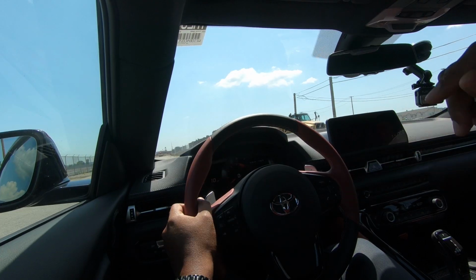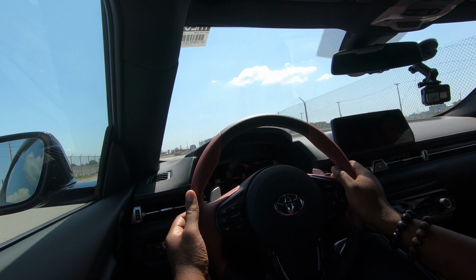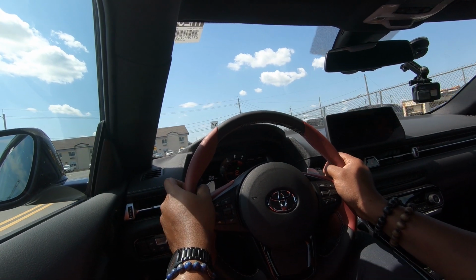But this particular car, with the options that it has, is $57,000. For $57,000, this is a very, very nice car for under $60,000. I'm not even gonna bring up the obvious conversation that everybody is talking about, that I'm also thinking about right now when I said under $60,000, another sports car that's coming. We're not gonna talk about it. We just gonna ignore it. But anyway, with that being said, the question is, is it still a Supra?